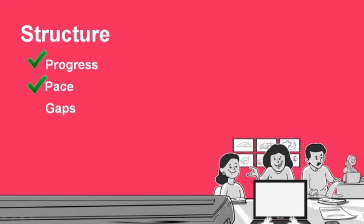Are there any areas you need to pay special attention to? Can any of your efforts be tweaked to maximize your preparation?